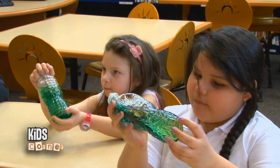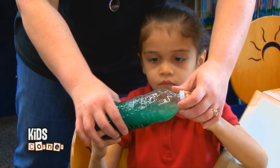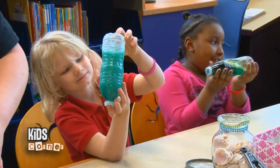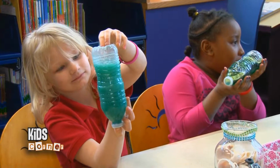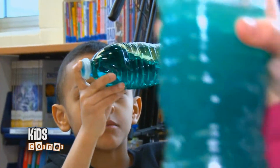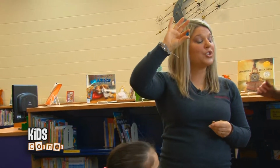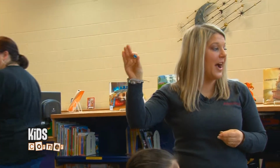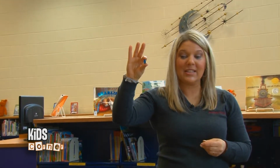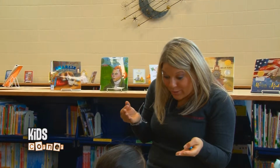This is how an ocean wave is created. The salt in the water separates and it creates that wave-like motion. You are going to be able to watch the rocking motion going from the back to the front, to the back to the front, right? And obviously, the lower that you rock it, the smaller your wave is.